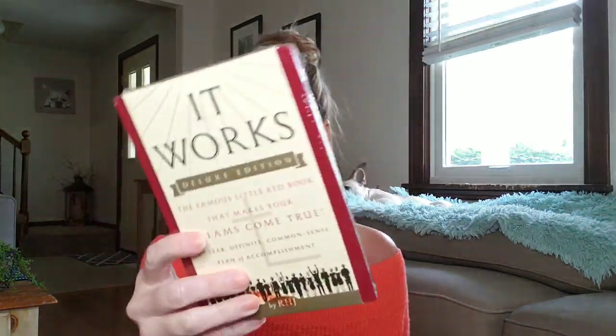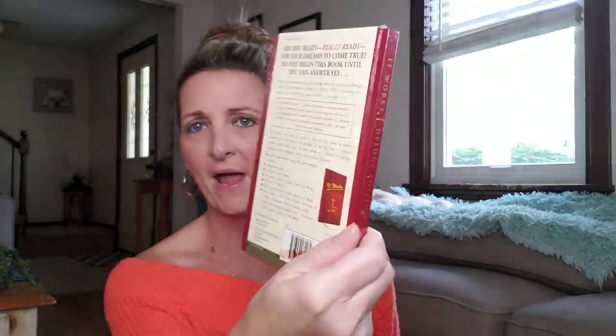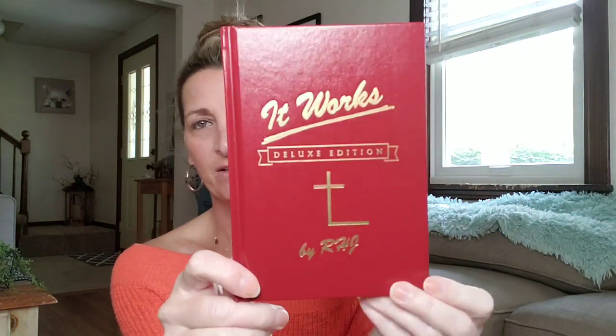Another book I picked up was this one. It says, It Works Deluxe Edition, the famous little red book that makes your dreams come true. And it is wrapped up. So I brought my handy dandy scissors so I can open maybe this to see what this looks like inside since they had it wrapped up. So, okay, so it's a sleeve. There is the cover.